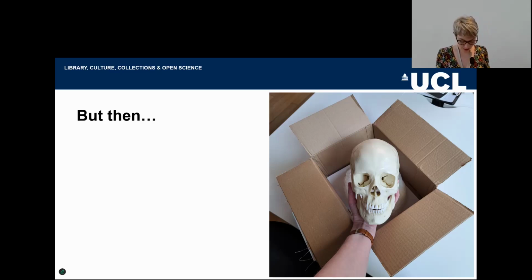So I would love to hear from you about how you are approaching this in your collections. What decisions have you made? What do you think of the decisions we've made? Did we go over the top by seeking out this cast with consent?